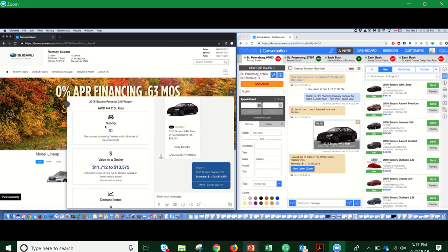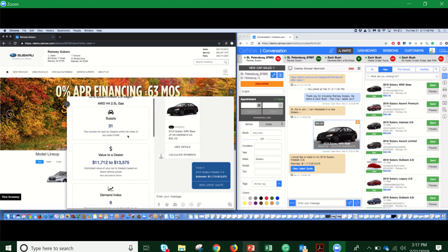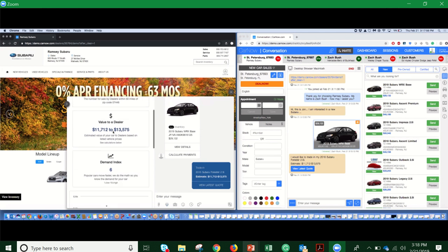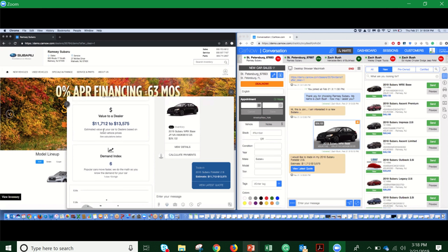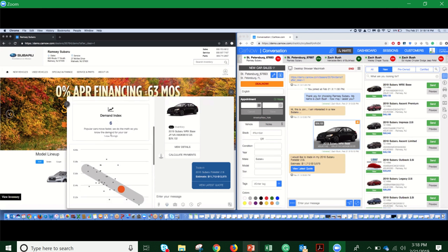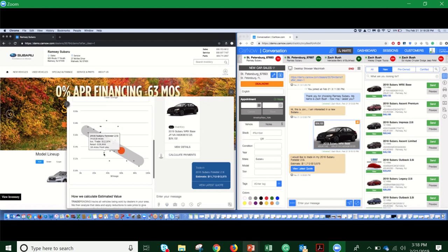What Trade Pending does is clearly, and I think beautifully, break down things like supply. We have the zip code of the dealership and a radius that can be customized by the dealer, say 50 miles around that dealership. There are 31 like vehicles for sale. Value to the dealer has a range, high 11 to mid 13. Again, this is an estimated value, and it's contingent on that customer actually coming in and having their car inspected. Demand index: how popular is that vehicle? Kind of right there in the middle. Scatter plot, where the dealership is, that mile range, and then other vehicles out there with comparable estimated trade retail value.